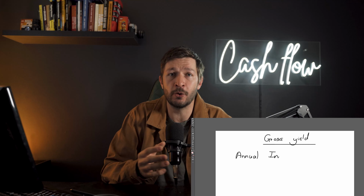The next rule is gross yield, and this is where I simply take your annual rental income and divide it by your purchase price. This is effectively the same as the 1% rule, just on an annual basis. Then the most important calculation, and the one that you should never skip, is the return on investment calculation.